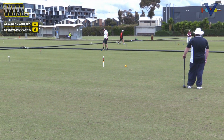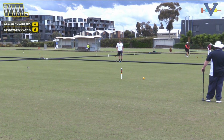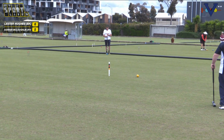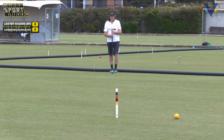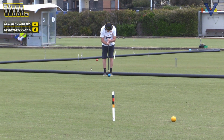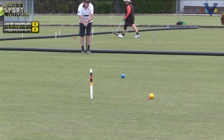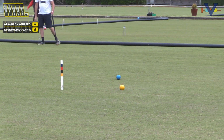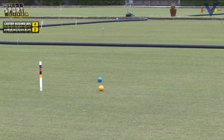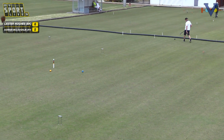Bit of discussion about where the ball went out, across the boundary. Yes, that's right. Now he's got to decide whether he wants to interfere with yellow's shot by getting across near yellow, but that of course makes him vulnerable to yellow. So if red gets really good position, yellow can stymie the blue.